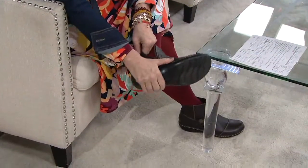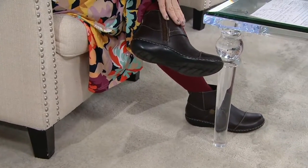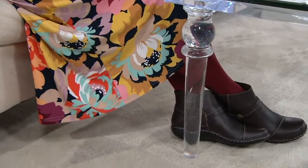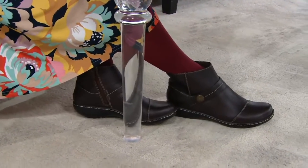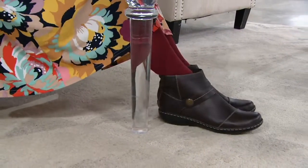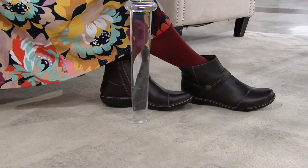This boot is actually based on a shoe that I own in 2 colors called the Ashland Lane. And I'm not the only one that loves that boot. There are over 1,400 5-star reviews on that one shoe alone. So take that best-selling beloved shoe, with 1,400 plus people giving it 5 stars on QVC.com, and turn it into the first ever ankle boot. You could go to London, you could go to Ireland, you could go to Texas, you could go to New York City.